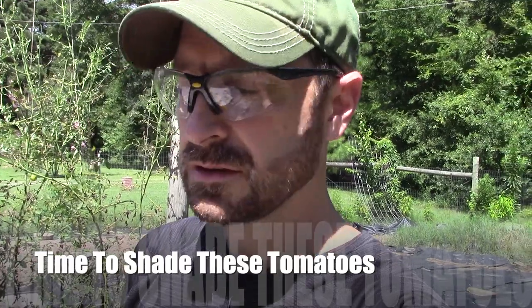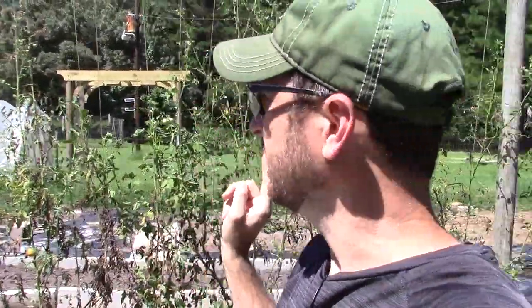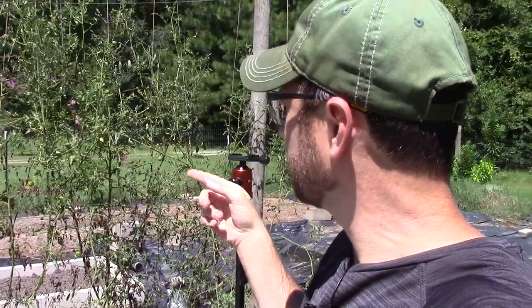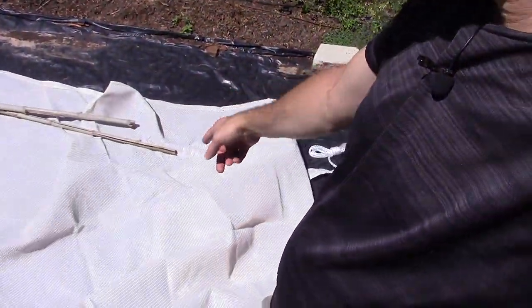That would be fantastic. So I've got two different types of shade cloth to try and shade these indeterminate tomatoes. And some of them are doing okay, but some of them just look terrible. We need to get this super hot 100 degree sun off them. It's pretty bad.